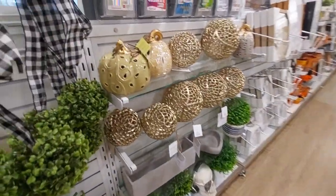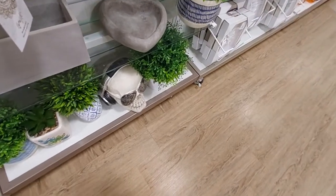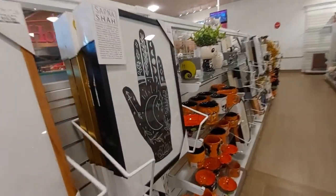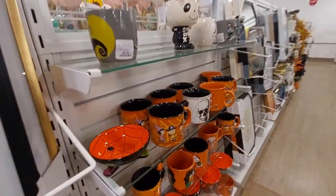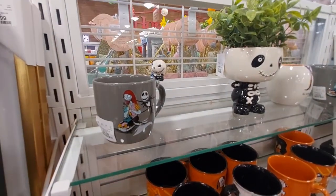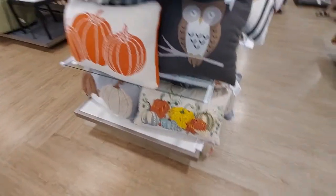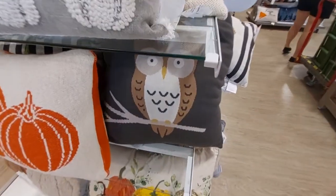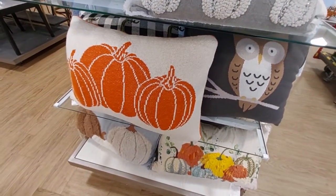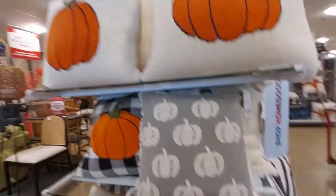Here's some more fall stuff. Pumpkins. The skull guy with the sunglasses. This hand with the moons. Look at this spider candy holder. Jack and Sally, $10. Him too. Got the big pillows. Look at the pumpkins, the owl, knitted, this pumpkin, that pumpkin, that one, and these ones.